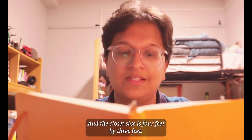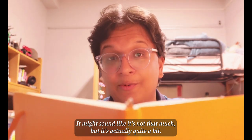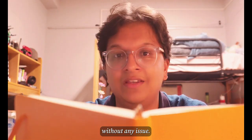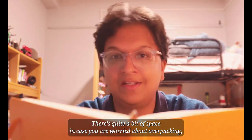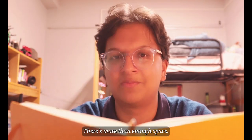And the closet size is 4 feet by 3 feet. It might sound like it's not that much, but it's actually quite a bit. I overpacked a bit this year and everything fit into the closet without any issue. There's quite a bit of space, so in case you're worried about overpacking and you're going to stay in Hillenbrand, don't worry about it, there's more than enough space.